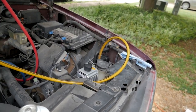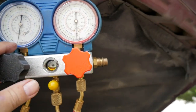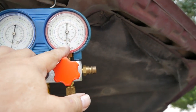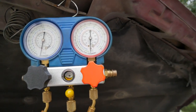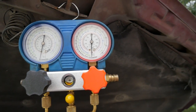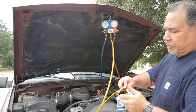All right, so you can see I closed these off and I turned the pump off. And the gauges are still down here in the negative. And I'm going to let it sit there for a second and make sure. If there's a leak, we'll see it, you know. It'll lose its vacuum. But I'll let it sit for about 10 minutes. All right, let's put this on there.